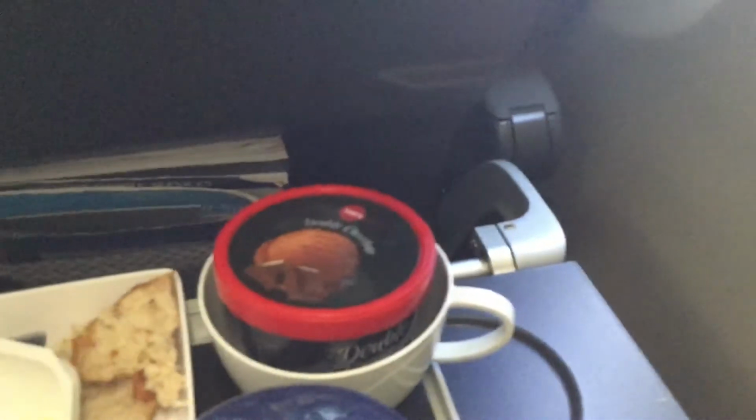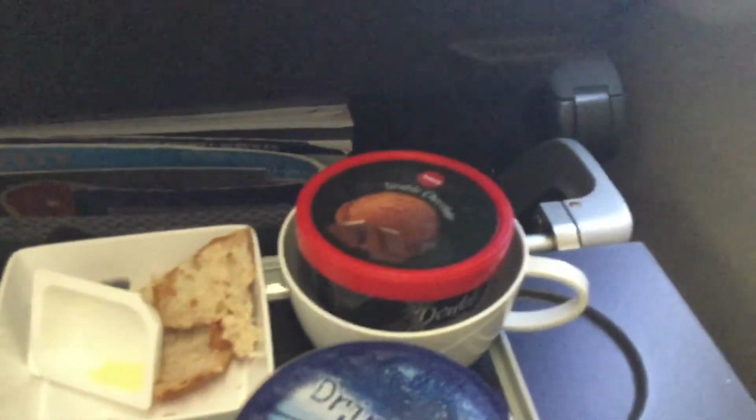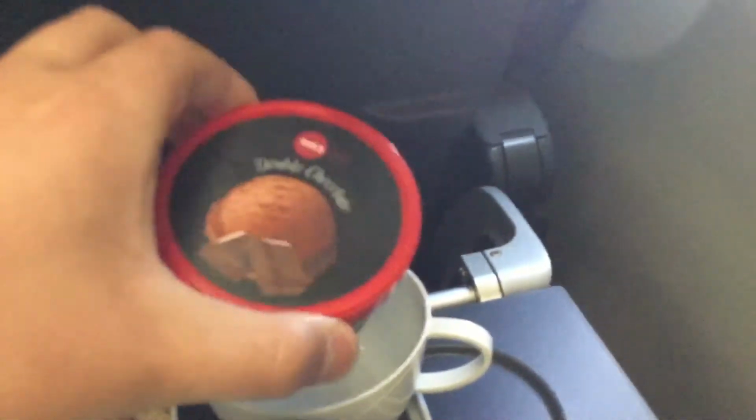The meal has now finished, and it was a lot better than on the way up here. It was delicious. We also get served ice cream, but this time it's chocolate ice cream.